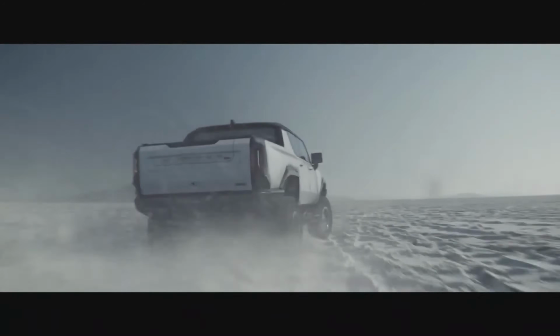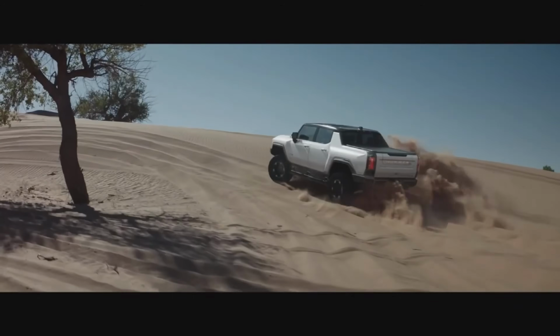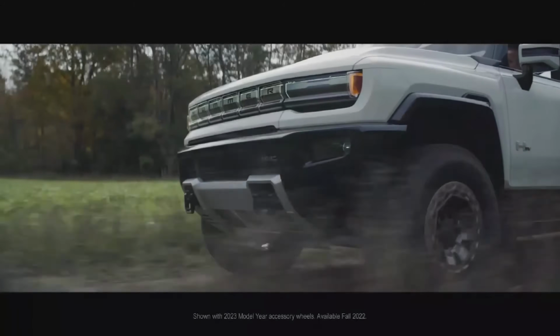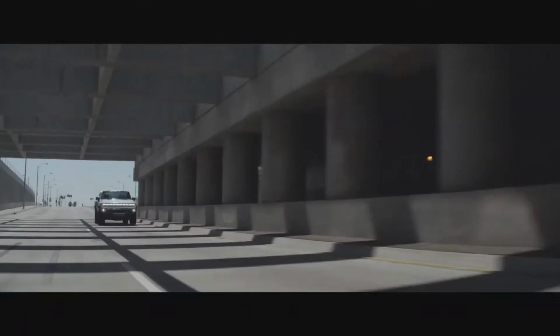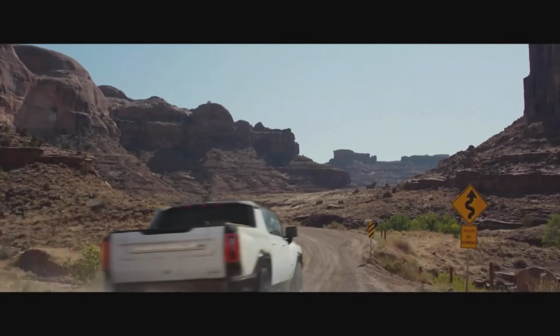Now, the not-so-nice part, pricing. Your freshly reserved Hummer will come into your dealer in one of 4 possible trim levels. Those trims are EV2, EV2X, EV3X, and the already sold-out EV Edition 1. Starting at the bottom, the EV2 features 2 electric motors, a 250-mile range, and starts at about $80,000. Moving up, the EV3X bumps up to 3 electric motors, 300 miles of driving range, and starts at a cool $100,000.